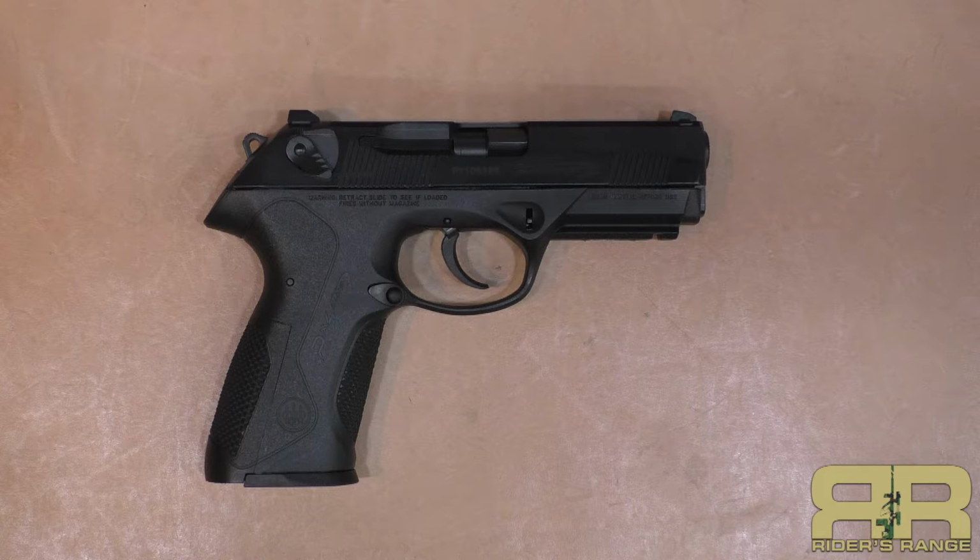Today we're taking a look at the Beretta PX4 Storm. This one is 40 caliber. We'll talk about other caliber options here in a minute.